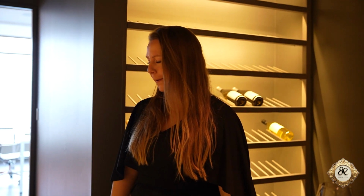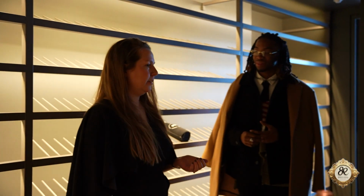So calling all wine collectors, if you need a wine cellar to go with your penthouse, we have it for you. You literally don't have to leave because you can call room service from the Ritz Carlton. You can have the Ritz Carlton's housekeeping come up. This is definitely the nicest wine cellar I've ever seen.